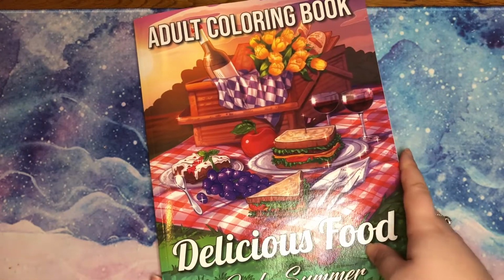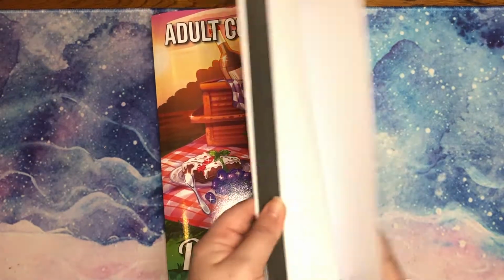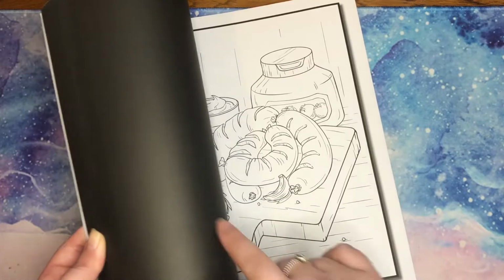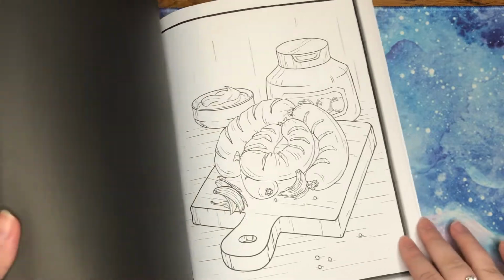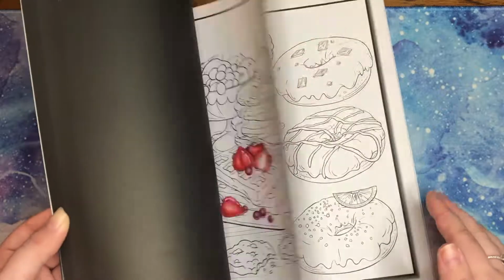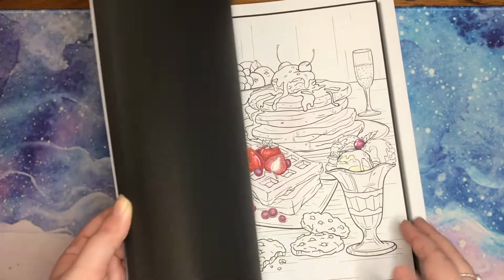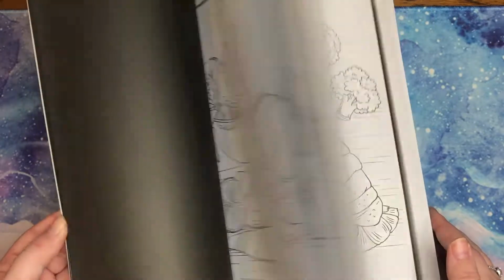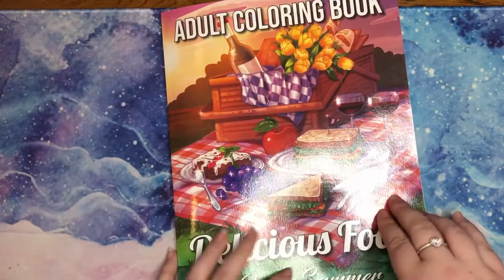So when I saw this book, I didn't even know it existed, and this was perfect. And again, with the Jade Summer books, half is repeated in the back, and then they are backed by these black pages. But there are plenty of food images throughout this book. I have done a couple of little things. I've started this page with the strawberries and the blueberries and the ice cream. But there are plenty of images to attempt that are all food based, and I love it, and I'm definitely going to get stuck into this.